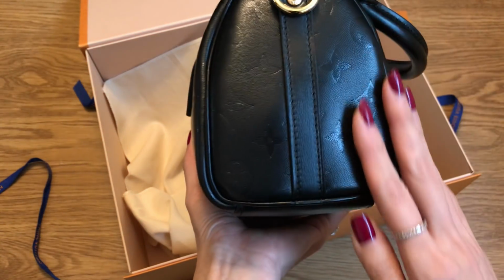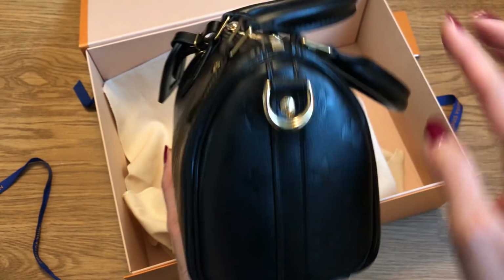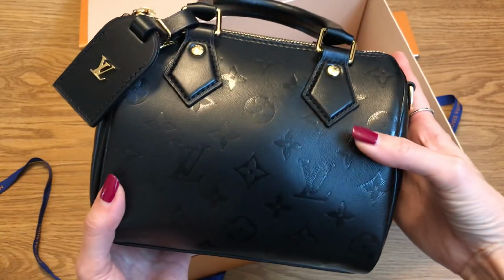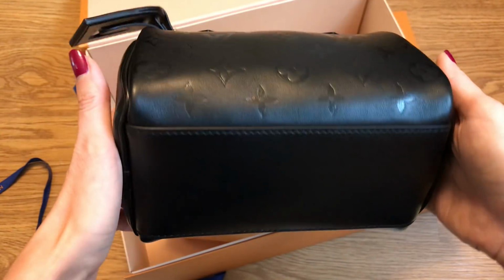So here it is on the side. It is the bandolier version, so I think it is the only version really, but it has the strap, which is probably inside. Yep, probably inside. And I feel like part of me got this bag because of the strap, because it was so gorgeous. So I'll show you when I get to that.